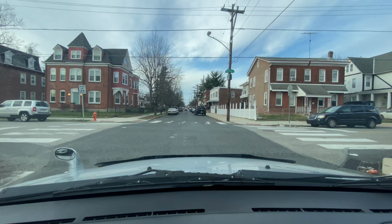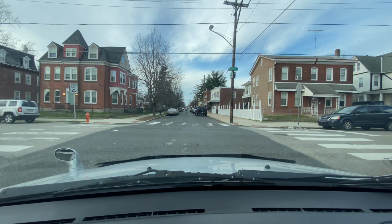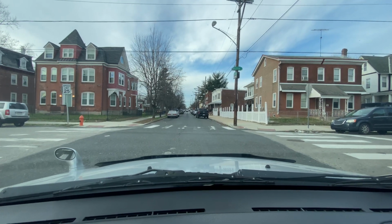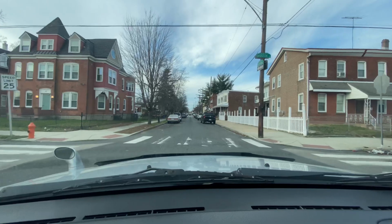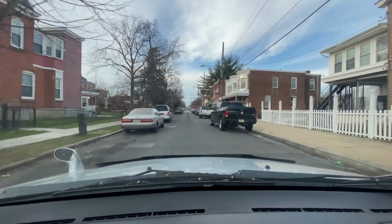All right, so we're on Diston, Hagerman and Diston. Check out these homes on my left. The architecture is beautiful. Kind of reminds me a little bit of that Jim Thorpe tour that I did the other day, the old style houses. I won't be surprised if those houses were made in the late 1800s and are still standing.